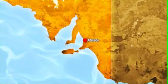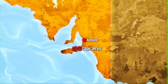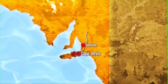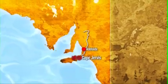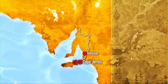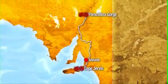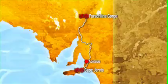Meandering or scrambling, depending on your fitness, 1,200 kilometres from Cape Jervis at the tip of the Fleurieu Peninsula, the Heysen Trail passes through some of our most diverse and breathtaking landscapes. For instance, the Mount Lofty Ranges, forests, vineyards and farmland, all the way to Parachilna Gorge in the magnificent Flinders Ranges.